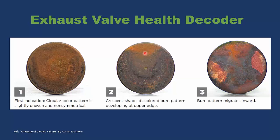Notice that you're starting to get a crescent discoloration and you don't have a circular pattern. This means that you've got a problem with how the exhaust valve is seating, and you've got what's called a hot spot. That's the hot spot right there. As it progresses, you're going to have more of a burn pattern as it migrates inward.